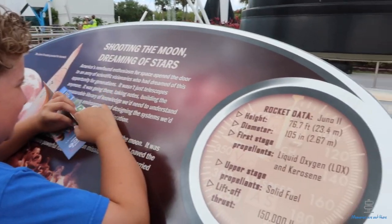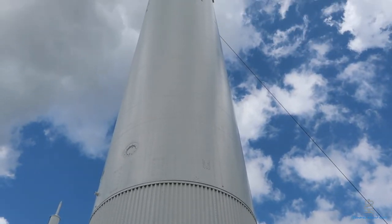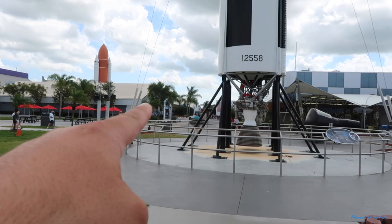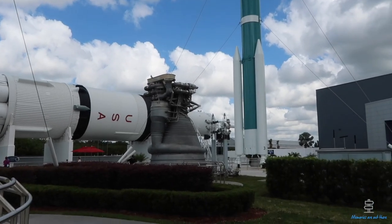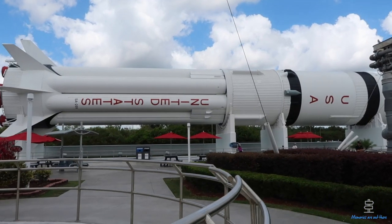Shooting to the moon. Juno 2, 77 feet tall. This is pretty neat. They have little placards, there's two or three of them at the bottom of each rocket, explaining what they did and where they're from and the details about them. Very cool. Let's go check out this guy.